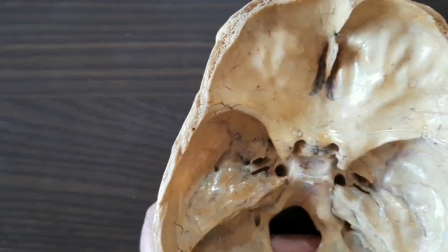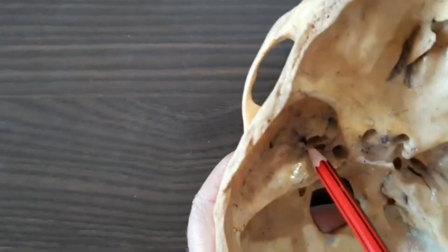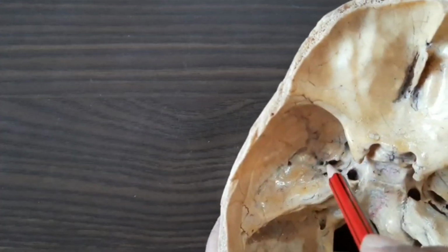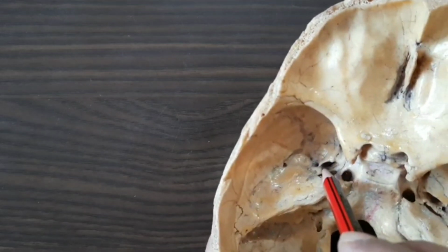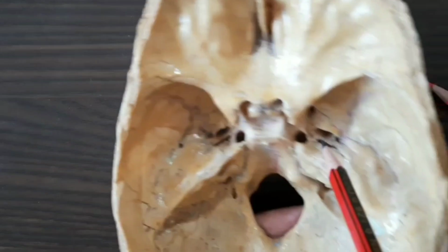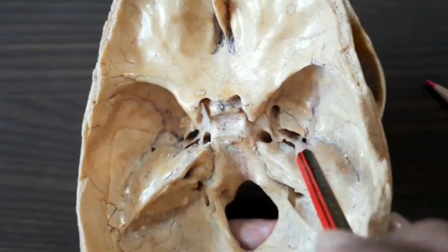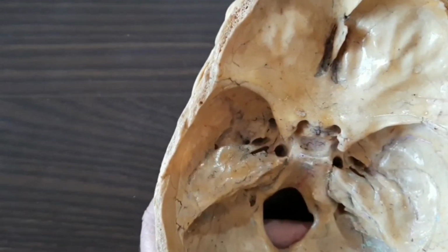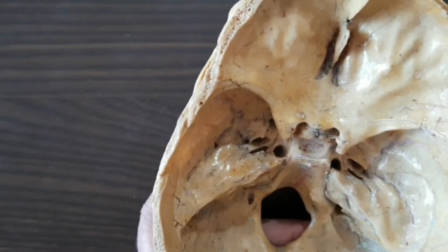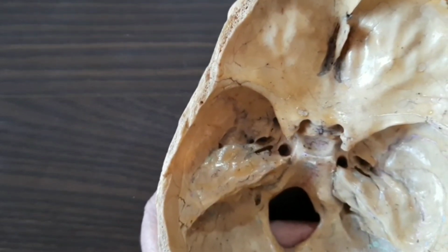Then posterolateral to the foramen ovale, there is a very minute foramen here, if you can see. I am trying to show you this small foramen, located just posterolateral. It is better seen on this side. You see this foramen spinosum, through which the middle meningeal artery comes inside the middle cranial fossa.